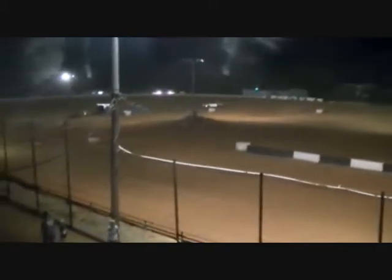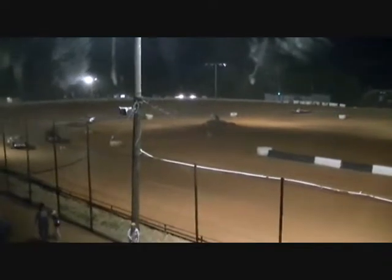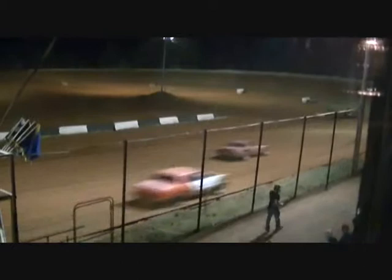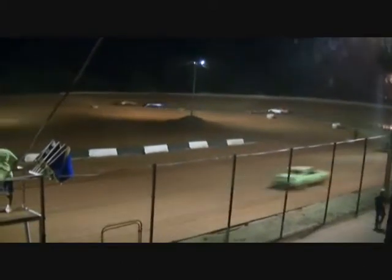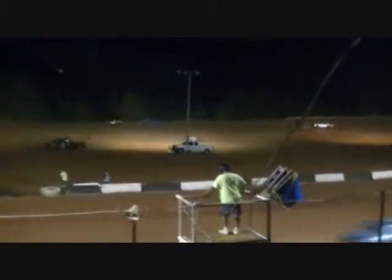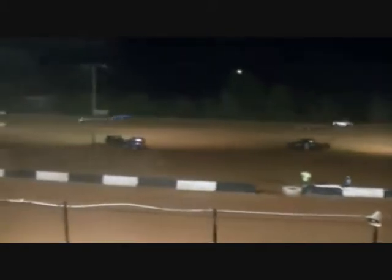Maybe headed to the pits. There goes the 48J Jordan Tire factory stock from Clemens, Arkansas. Jim Jordan is in the pits. And what a race at the front here. 24, Michael Shurtleff, 88, Brandon Freer. What a race down the back straightaway.